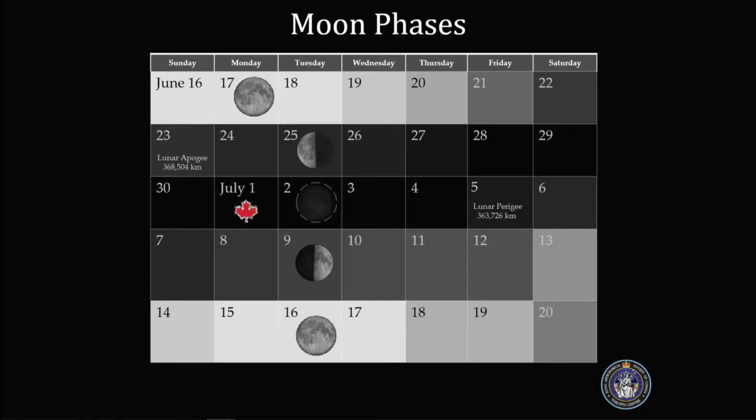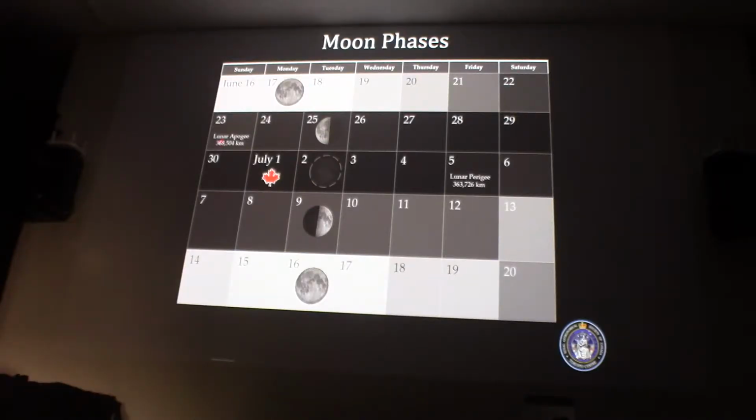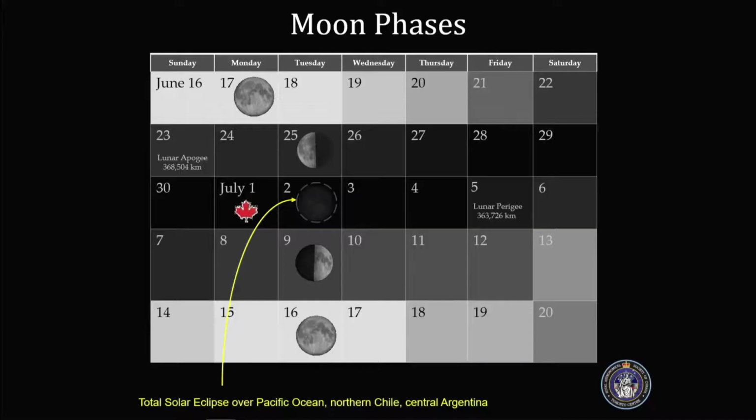Okay, as far as the moon is concerned, prime time for observing and astrophotography are the last week of June, when I'll be in Algonquin Park, and the first week of July, when we have a new moon occurring on July 2. There's apogee on the 23rd and perigee on the 5th, no longer connected to either the solar full moon or new moon.